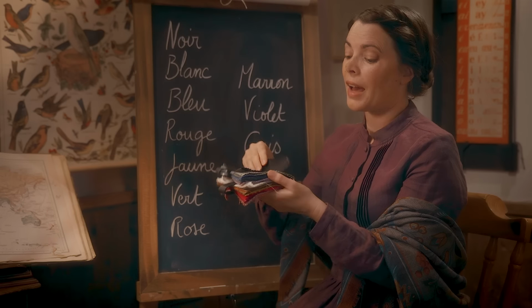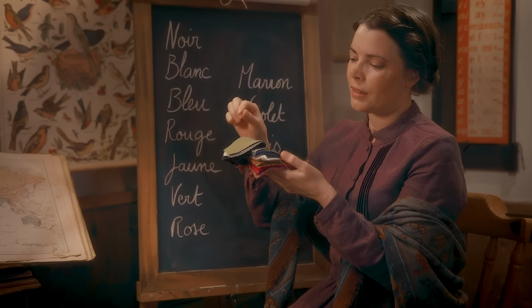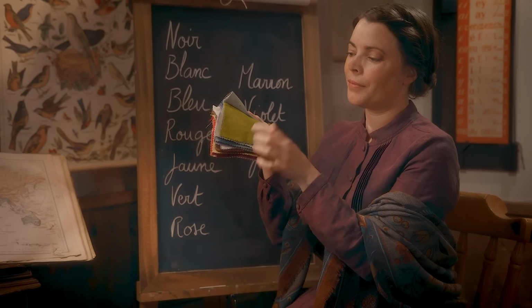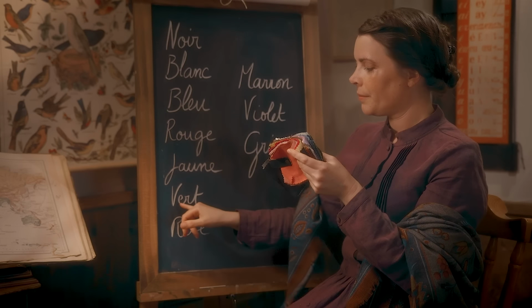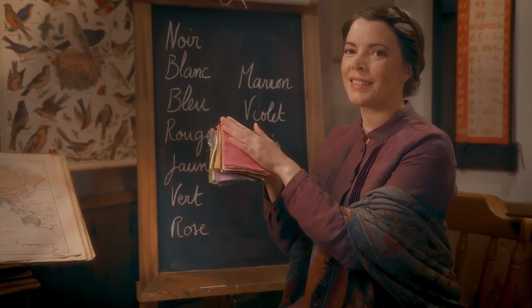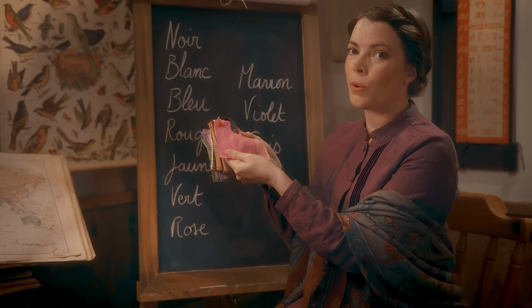Next, my absolute favorite color. And this is vert. V-E-R-T. Vert for green. This is rose, just like the flower. R-O-S-E. Rose. Pink.